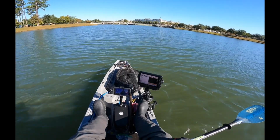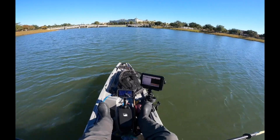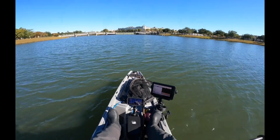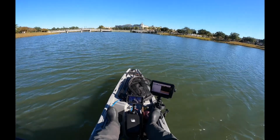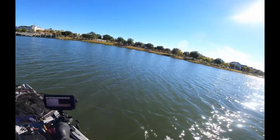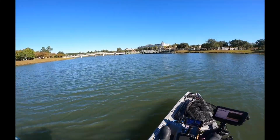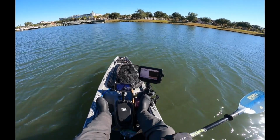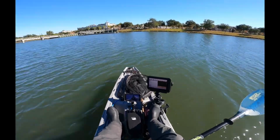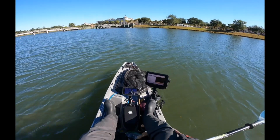Let's see where it starts to get deeper. See what the activity looks like out there. Well, that's all hard bottom down there. So right now the average depth appears to be 6 feet in this middle zone. So at 6 feet, man, you could run a topwater over this whole thing, especially if there was grass here, which I don't see anymore. Anyway, I'm gonna keep exploring, man. I'm not gonna bore y'all with that part. I'll be back in a minute.